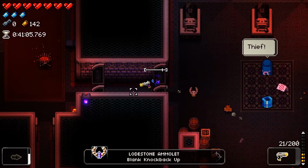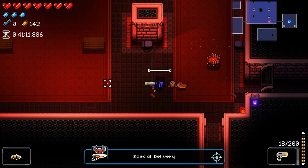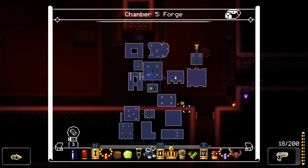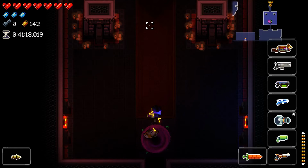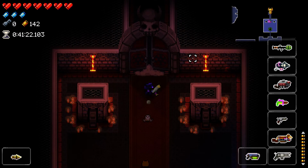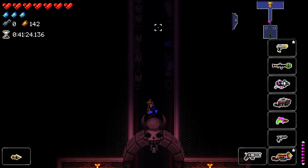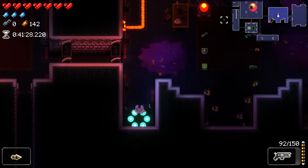We also have now a Dungeon Eagle synergy. Why does the gun turn around when I reload it? That is very unusual. We actually have multiple synergies picking up that owl. We have the synergy with the Witch Pistol and Bundle of Wands. Cool. Alright. Dragun time.